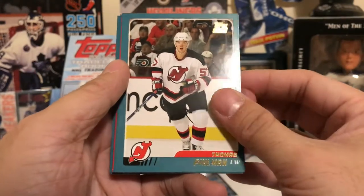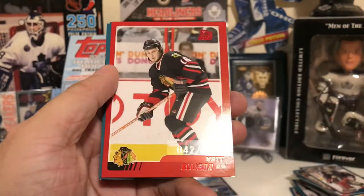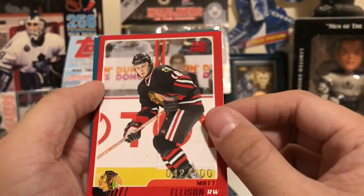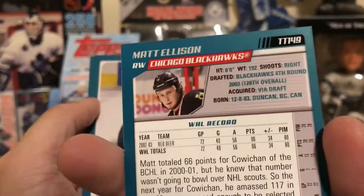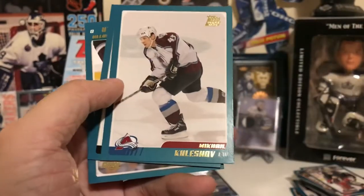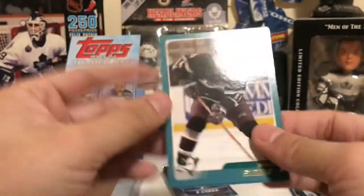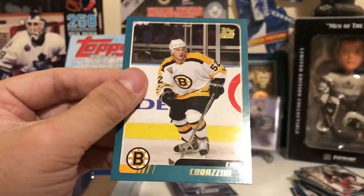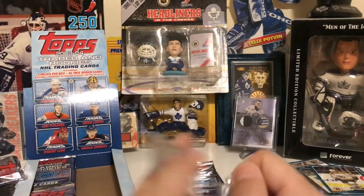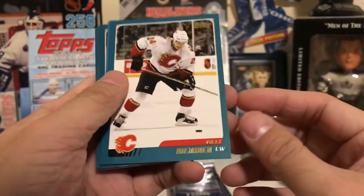Tomas Plekanec, rookie card. Rob Scuderi, and we have a red rookie. Alright, this one is numbered out of 100. Matt Ellison, out of 100. Nice. Tony Salmelainen. Mikhail Kulikov. Matt Lombardi rookie. It's not bad. Martin Skoula. And Carl Corazzini. So the golds are one in every two boxes. Let's see if we can pull one of those.